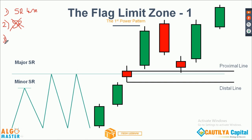Step number 3, there has to be a base, and that base should be cutting through the SR line. Can you see this? The SR line is cutting through the base. How many of you make out? Everyone notice that? I want participation, please. The SR line has to cut through the base. Okay, when such a scenario is formed, we say that FL type 1 is formed.